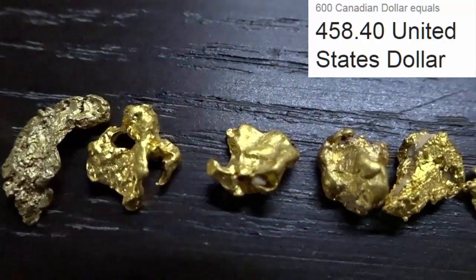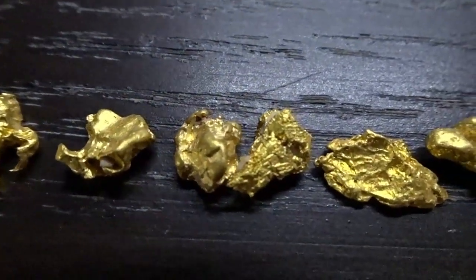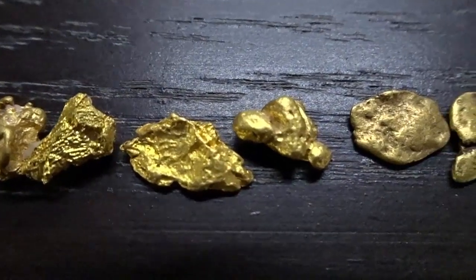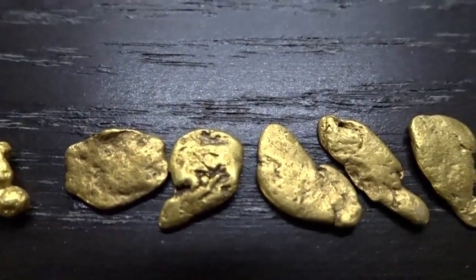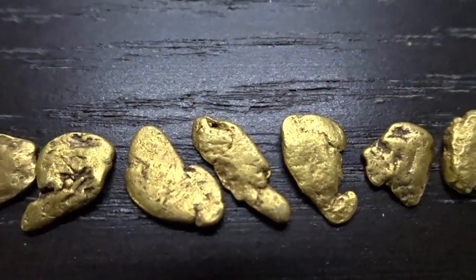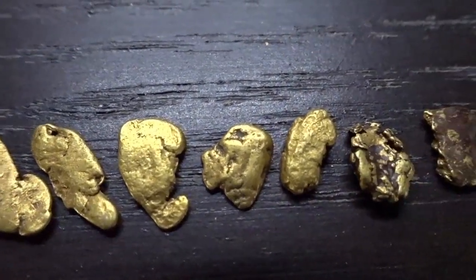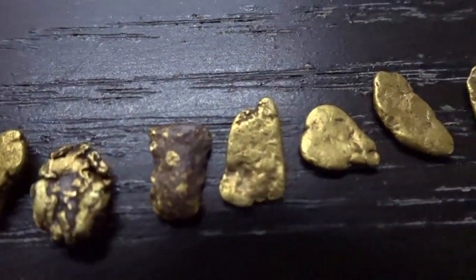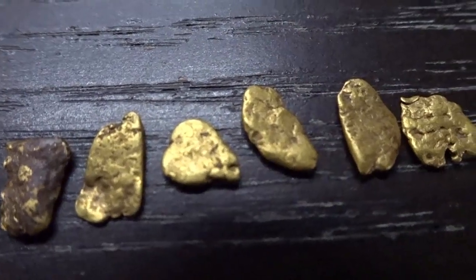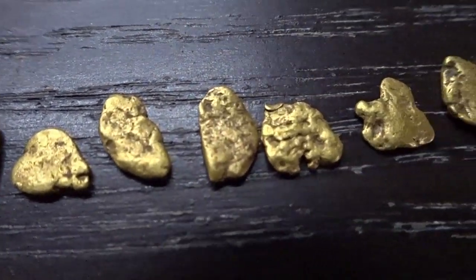Again, if you ever want to do an investment in gold, go buy yourself gold bullion. Don't buy placer gold. Don't buy nugget buckets. Buy gold bullion. If you want to have fun panning for gold and seeing what kind of treasures you can find in a nugget bucket like this, then buy the nugget bucket.